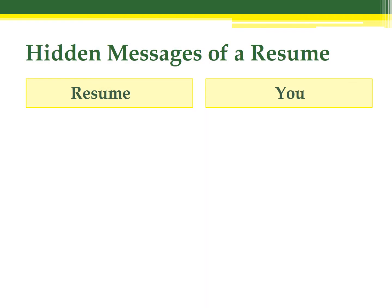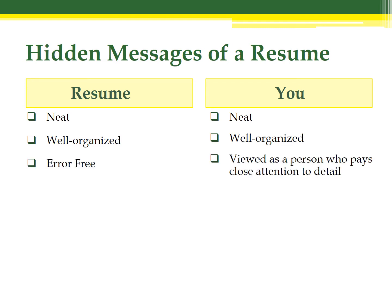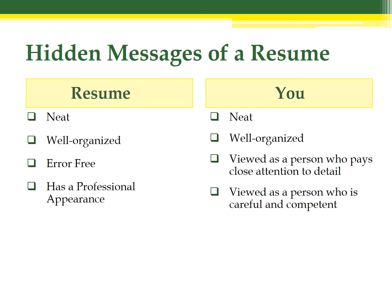Here are some hidden messages of a resume. If your resume is neat, then you are neat. If your resume is well organized, then you are well organized. If your resume is error-free, then you are viewed as a person who pays close attention to detail. If your resume has a professional appearance, then you are viewed as a person who is careful and competent.